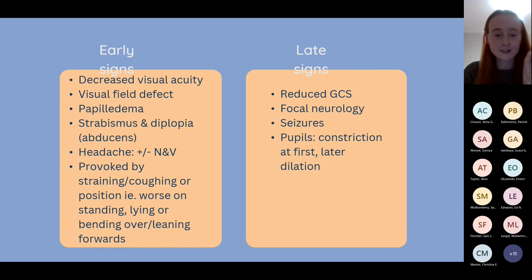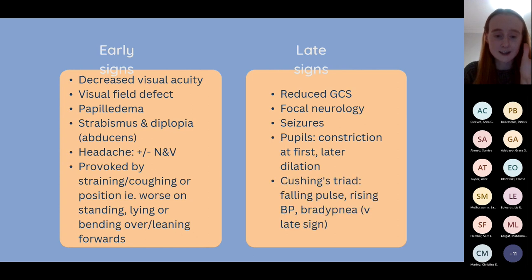They can constrict at first and then later dilate. And then your Cushing's triad is a bradycardia, falling pulse, rising BP, so hypertension, and bradypnea. But just to note that this is a very, very late sign. Even though these are late in the range of chronic raised intracranial pressure, Cushing's triad is very rare. So it's not the most sensitive, but it can happen.